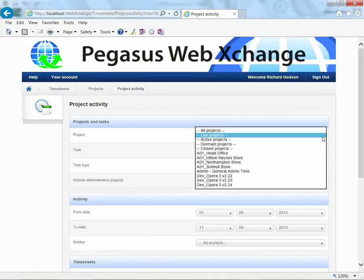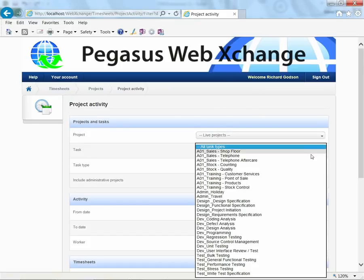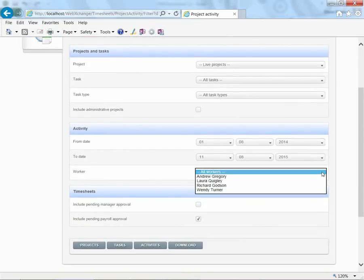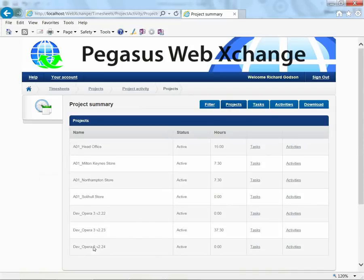We can choose live projects, active projects, closed projects, or indeed we can choose individual projects themselves, such as the head office project. We can choose tasks and task types, so we can choose all task types, for instance, or we can be selective to individual task types. We can change the date range. And also we can select all workers, or we can choose individual workers to report on. If I then take the projects option, this populates the screen with the data matching up to the selection criteria that I've just put in.